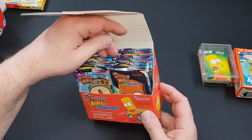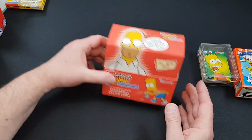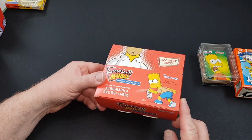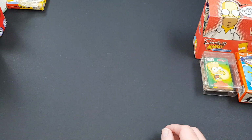They certainly aced the packaging on these. They're fantastic, and it's just a shame. I don't know why they went down, whether the cards just stopped selling. But you know, Inkworks is what Inkworks was. I've got a set of the signed ones, and I've got them framed up. So I'll definitely show that in a future video.